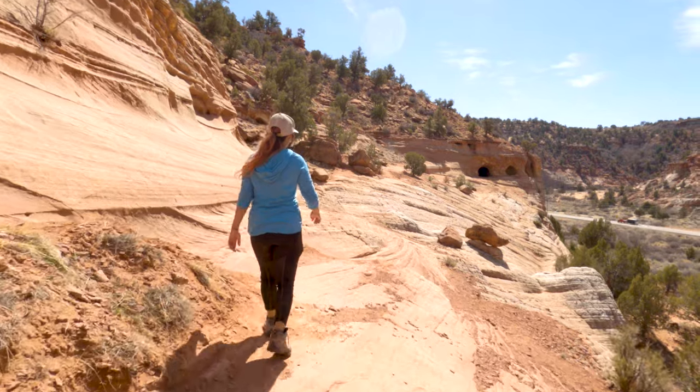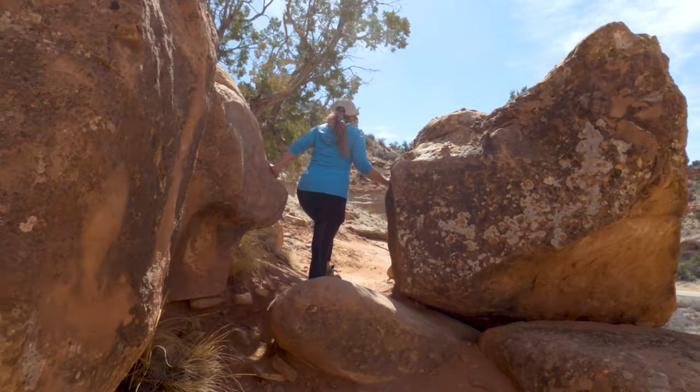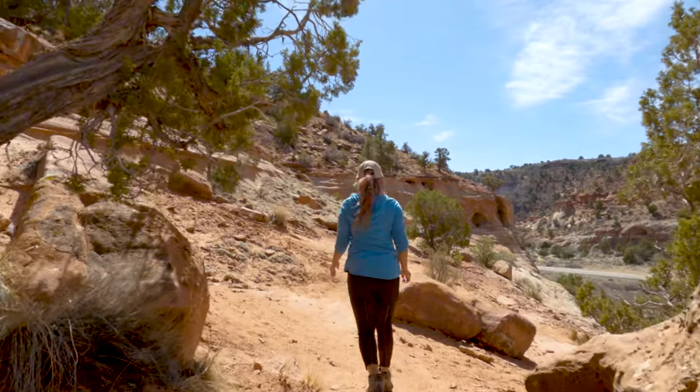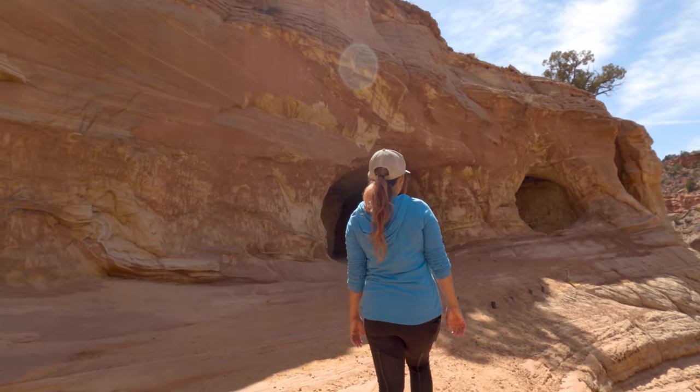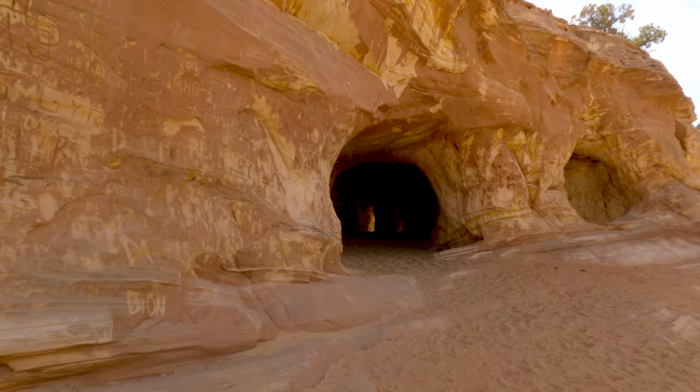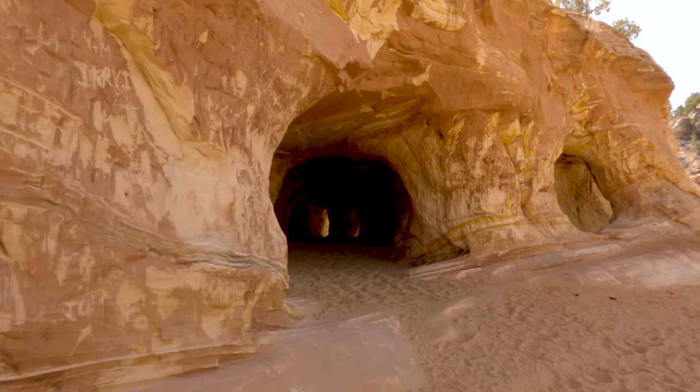As we got closer, we started to be able to see into the cave a little bit more, and we realized that it is going to be a lot bigger than we expected. We didn't find out until later that these caves are not naturally occurring, and were in fact a mine that was in use from the 1930s to the 1940s.